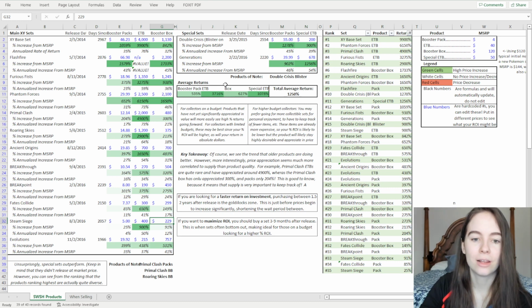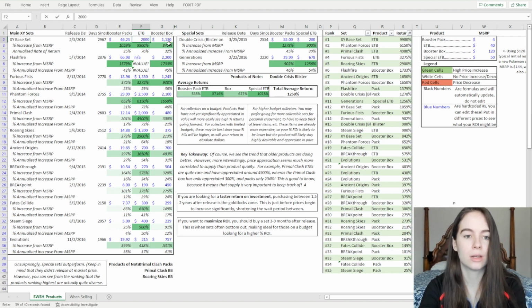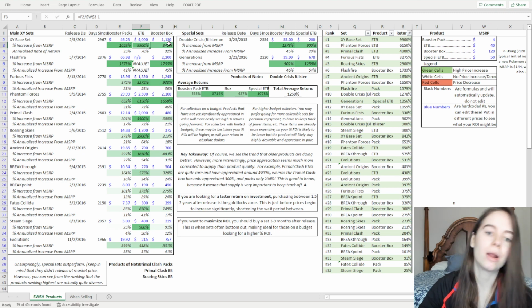And finally, let's look at our returns. For our booster packs, we average 535%. This is total returns, by the way. ETB is 3,700%. Again, this one is really, really heavily weighted by the XY base set. Let's say this was 2,000 and see what happens. It goes down to 3,000, and 2,000 is still a lot of money to pay for one product.